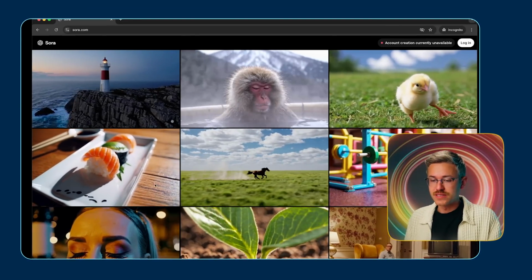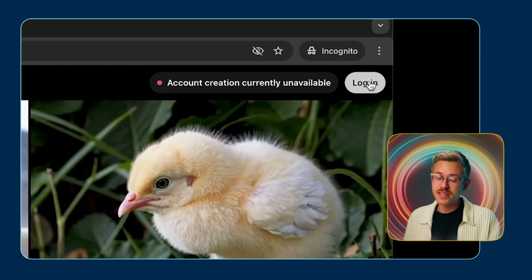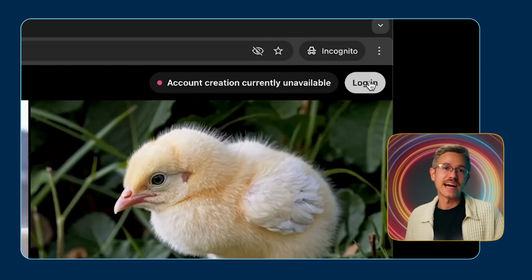Now, with all of that being said, let's hop into SORA. So to access SORA, all you have to do is go to sora.com and go ahead and click login. You'll log in with your ChatGPT account.